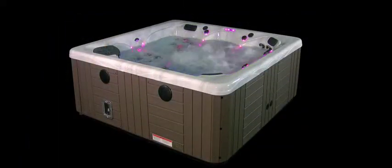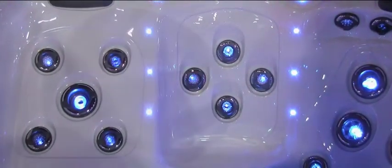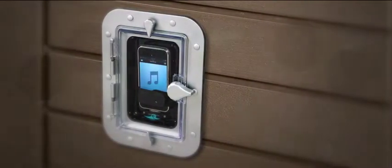The Twilight Series Spas are a premium line of hot tubs that have world-class therapy and cutting-edge features, like the Afterglow Jet Package with backlit jets, and the Fusion Sound System featuring a state-of-the-art iPod docking station with FM tuner, complete with a waterproof remote.